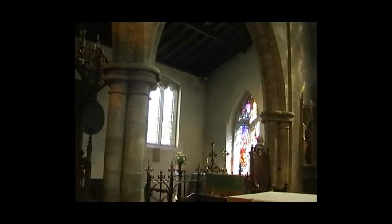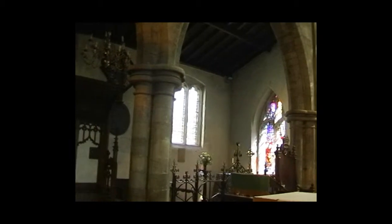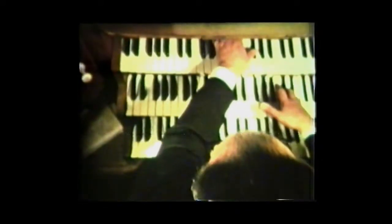It was followed by the basis of the present organ, the 1890 Forster and Andrews organ, which was located on the north side of the church, down at the bottom of what we now know as the Barnabas Chapel. In the very early years of the 20th century, the organ was moved up a bay into its present position. It was a 3-manual instrument of some 25-26 stops, very soundly constructed by a very reputable firm of organ builders. It's had a checkered history.